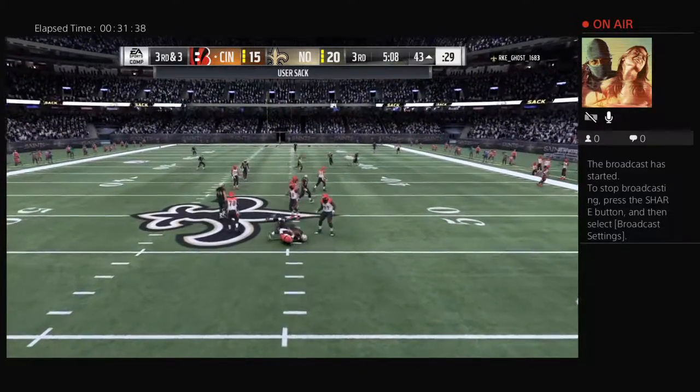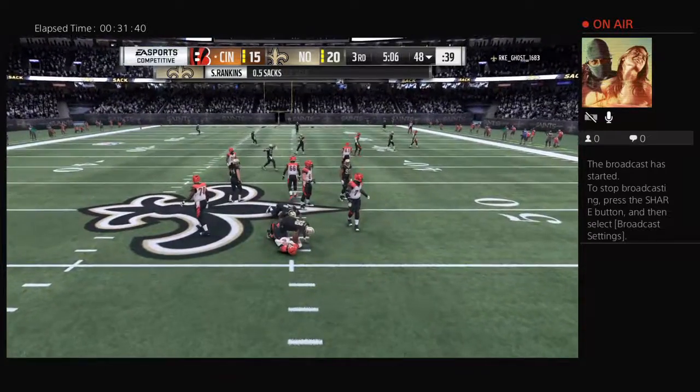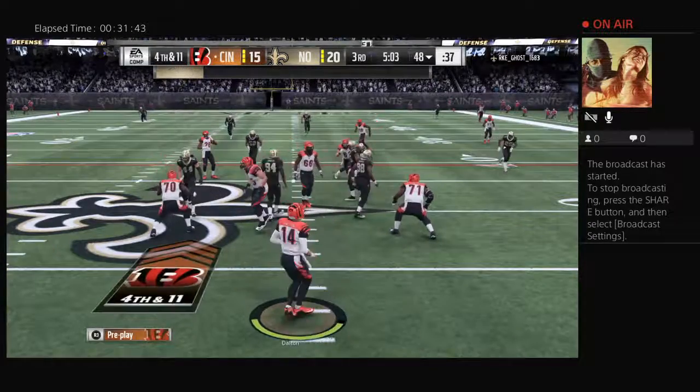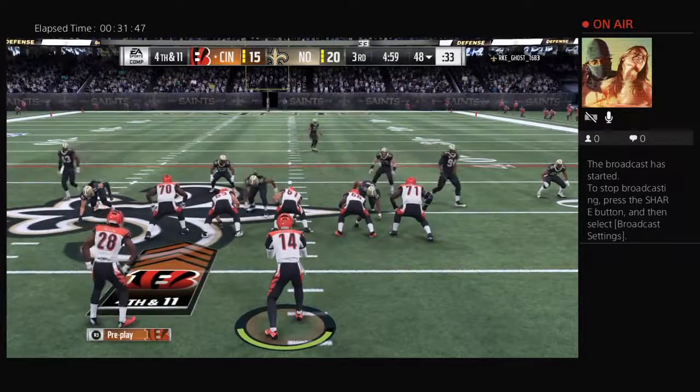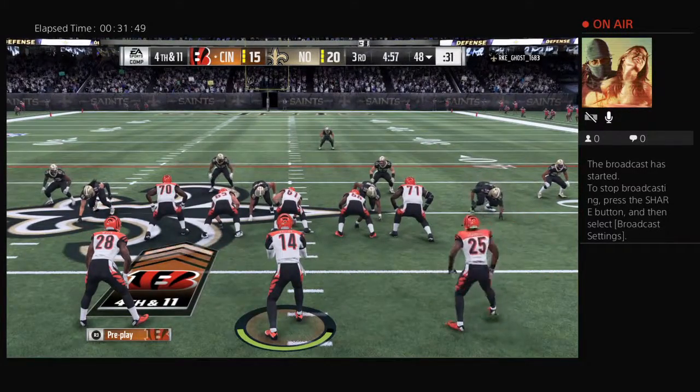In fact, and no escaping this time as he'll go down. They got him for a sack. Sheldon Rankins coming in to drop him for a loss of 8, and it'll be 4th down.